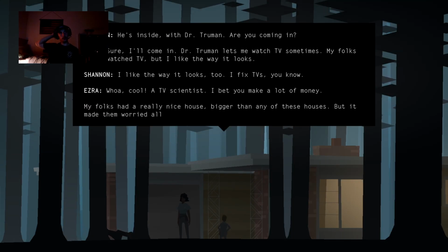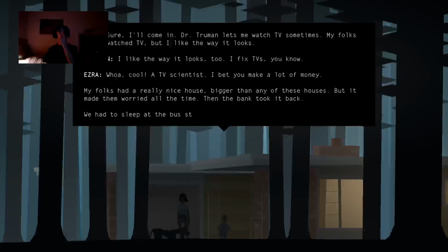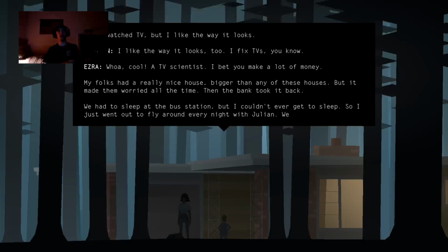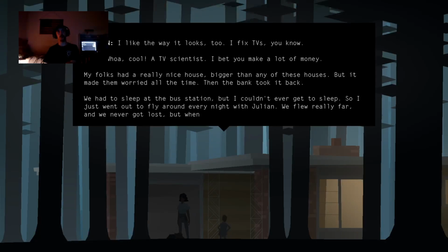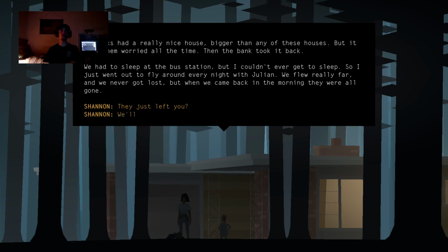My folks had a really nice house, bigger than any of these houses, but it made them worried all the time. Then the bank took it back. We had to sleep at the bus station, but I could never get to sleep, so I just watched out to fly around every night. We flew really far and we never got lost, but when we came back in the morning, they were all really gone.